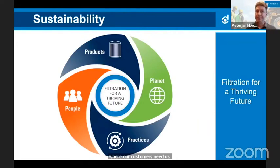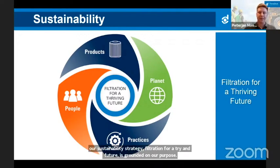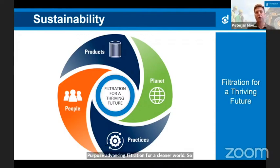And just about the last slide, but definitely very important to us, sustainability is at the heart of our narrative. It's about the commitment to a future where filtration technology plays a role in preserving the planet. Our solutions are not just meeting those needs, they are really foreseeing and shaping a sustainable future. So our sustainability strategy, Filtration for a Thriving Future, is grounded on our purpose: advancing filtration for a cleaner world. This strategy really represents the choices made to ensure products and practices have a positive impact and create a thriving future for people and the planet.